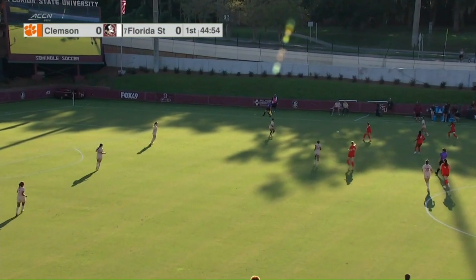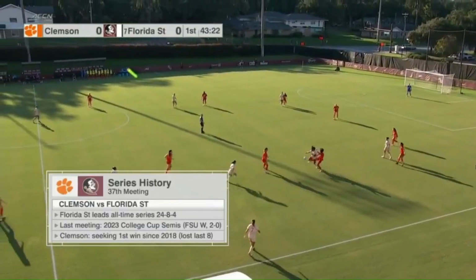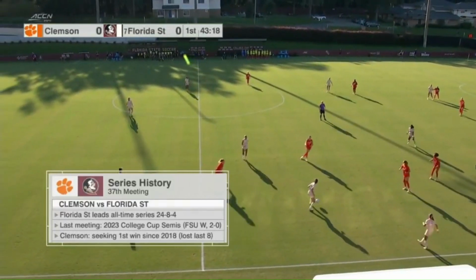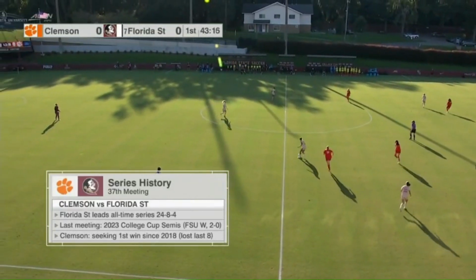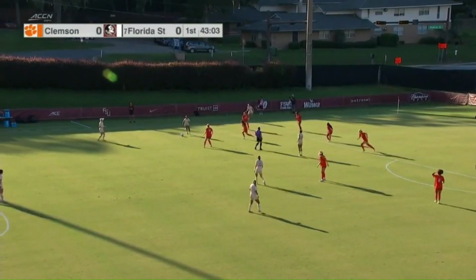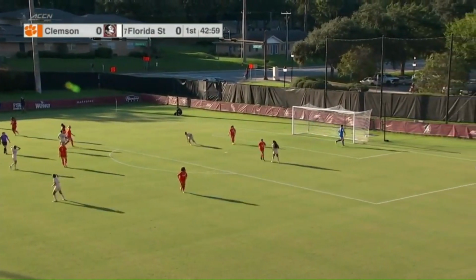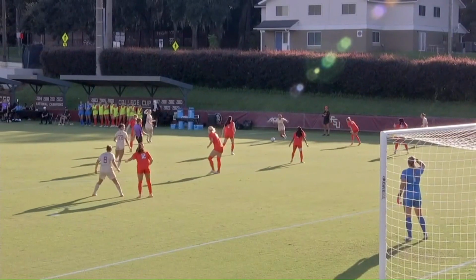Thank you for joining us tonight in Tallahassee. 37th meeting all-time. Florida State leading the way and have won the last 8 between these two. Carolina, before Florida State, ran 4 past Clemson to come away with a victory there. William Carey, here's another look at that play.